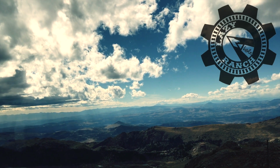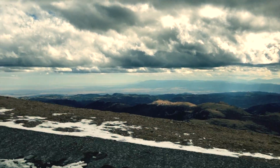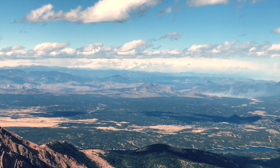We are at the top of the world at Pikes Peak. It's beautiful. We found Bigfoot. We had a couple of friends in town for a few days, so we went and did the grand tour.